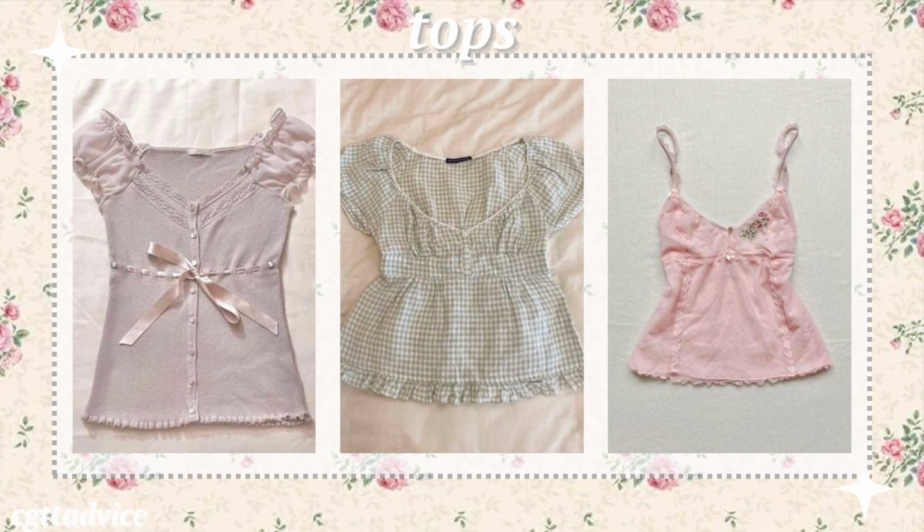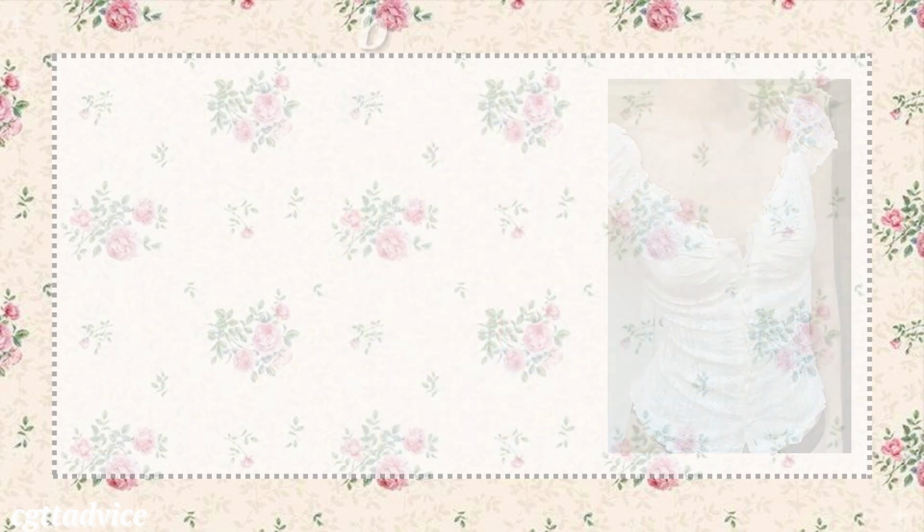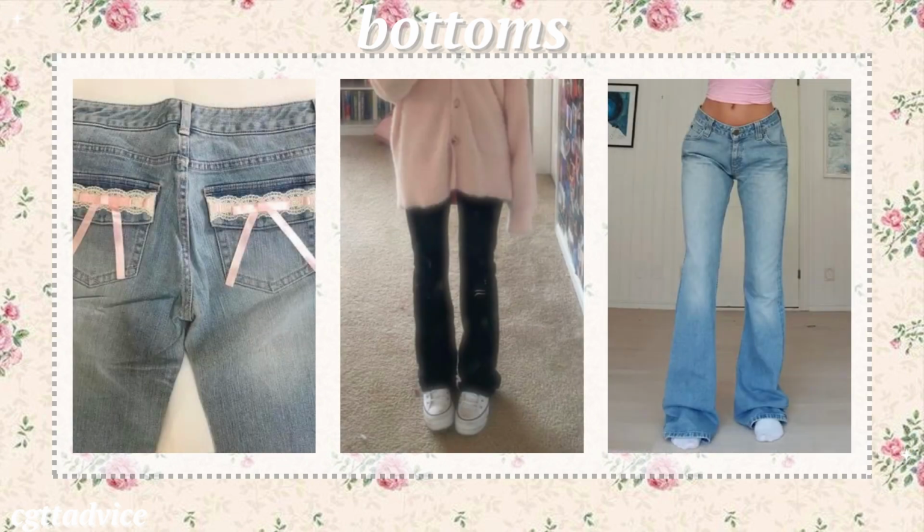As you can see, the tops tend to have a low cut and they have lace and bows. Here is some inspiration. A lot of the bottoms are mini skirts, but flare jeans and leggings work as well. You can also add lace or bows to pockets.